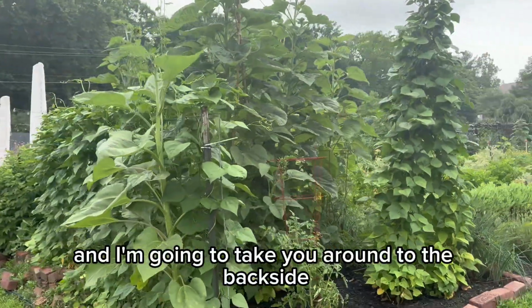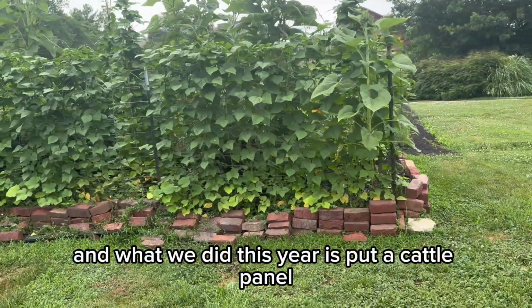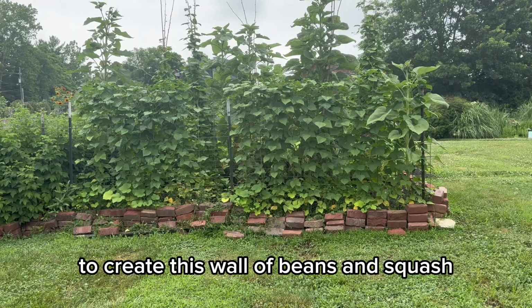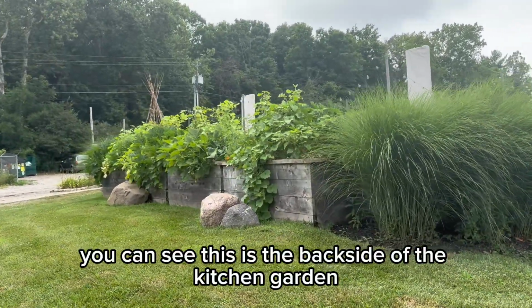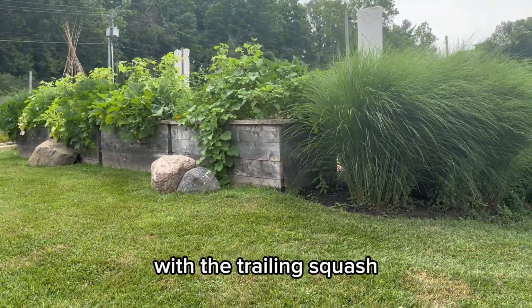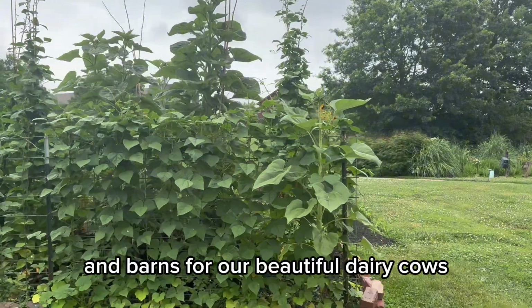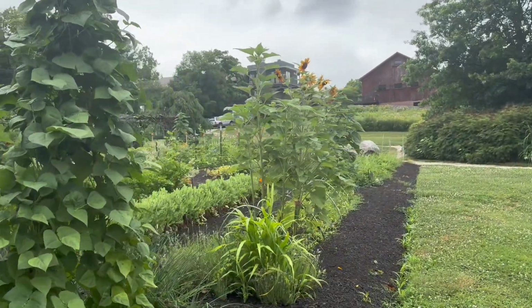And I'm going to take you around to the back side of that. And what we did this year is put a cattle panel trellis and let the beans grow up to create this wall of beans and squash. You can see this is the back side of the kitchen garden raised beds with the trailing squash, beautiful grasses, looking up to the restaurant and barns for our beautiful dairy cows.